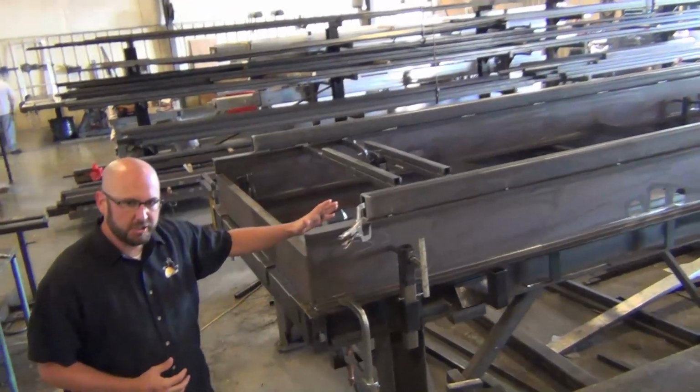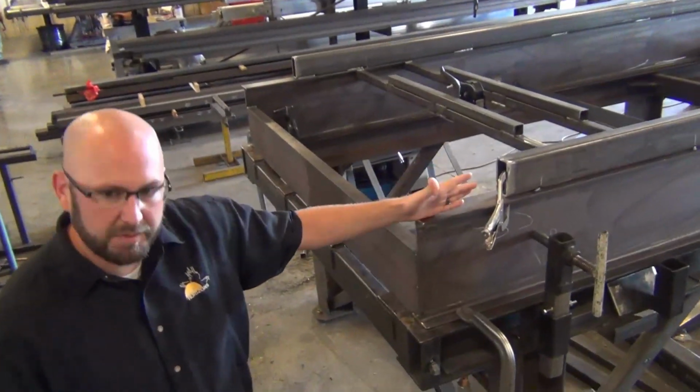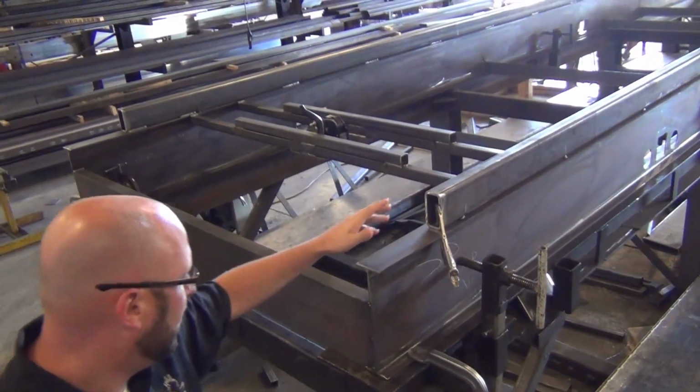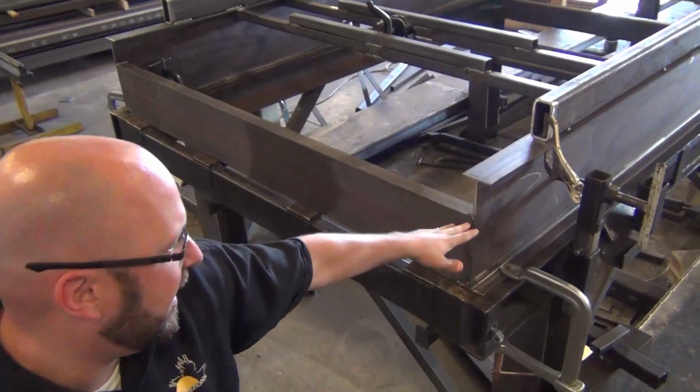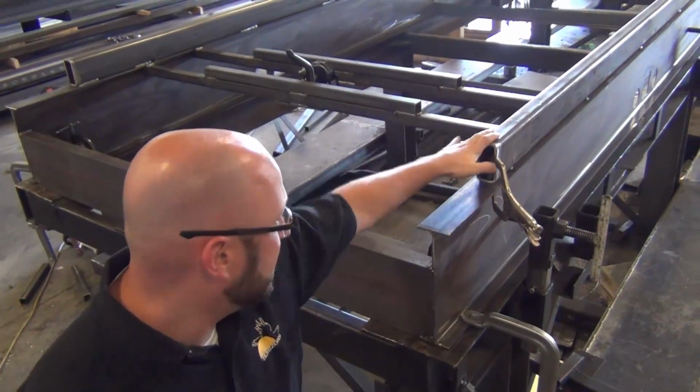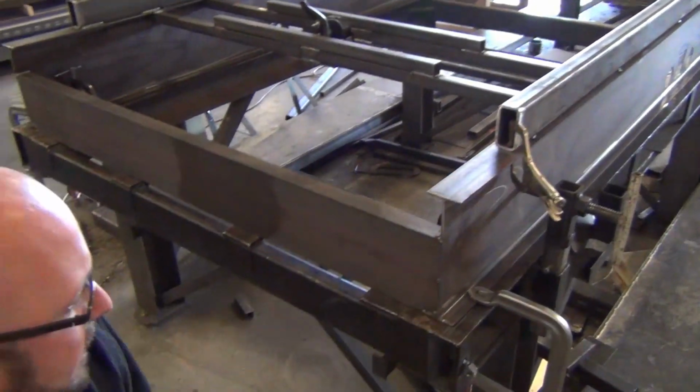The main structure is a combination of 12-inch I-beam and 2x4-inch tube steel. The I-beam is 3/16 inch gauge, and the tube steel is 1/4 inch thick. It gives us really good rigidity in our frame.